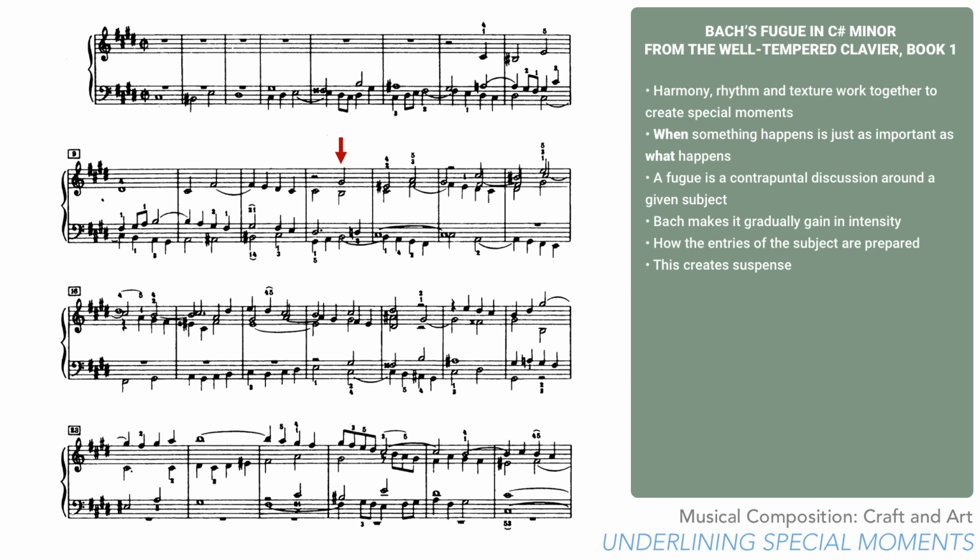Measure 12 starts with a suspension that resolves as the soprano comes in. The tenor also has a momentary chromaticism with the D natural. The same thing happens when the next entry arrives in measure 14, and then in measure 19 when the tenor comes back with the subject. Note the rising bass line right before the entry. The modulation, here to G sharp minor, also increases the overall intensity.